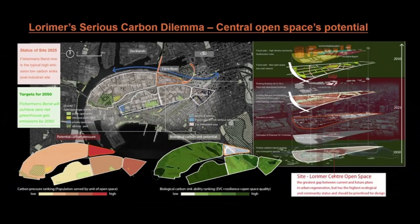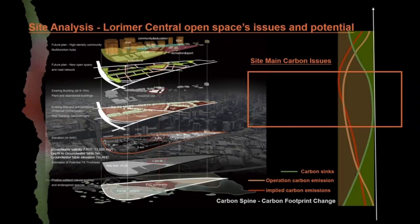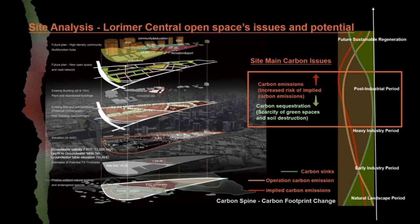Location analysis shows Lorimer has zero open space per person and the lowest biological carbon potential. It was once wetland, but now it's an industrial concrete center. Yet it's slated to host over 10,000 people, so new open spaces are urgent to build. Site analysis shows Lorimer Central Open Space holds both the greatest emission risk and the highest potential. Degraded soil and lack of vegetation make it a priority for carbon-positive transformation.